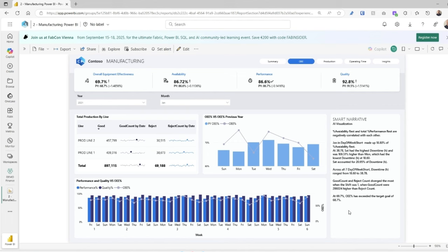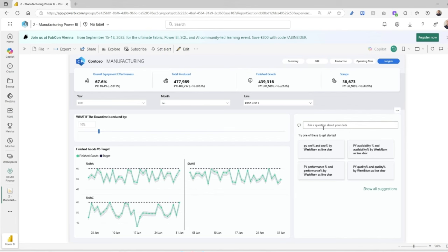So these insights are fantastic at helping present a smart narrative to the users that are looking at that data. Finally, over on the Insights tab, we have the Ask a Question About Your Data section here. So as report builders and IT super users, we can build the reports how we think the end users would like to see them.